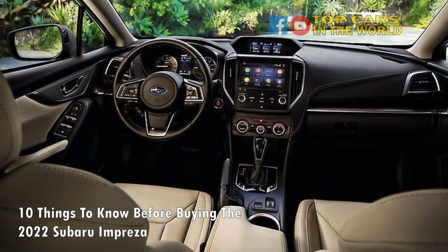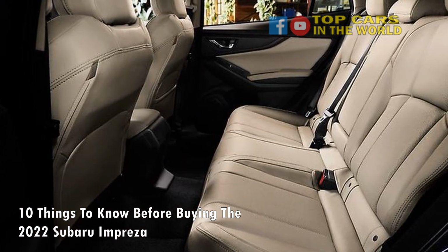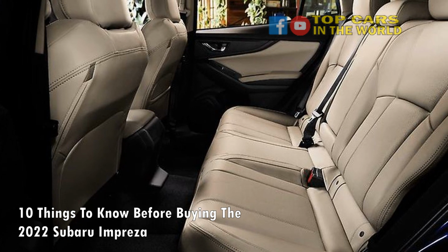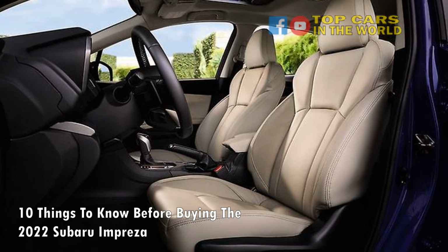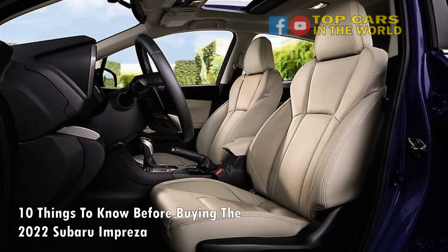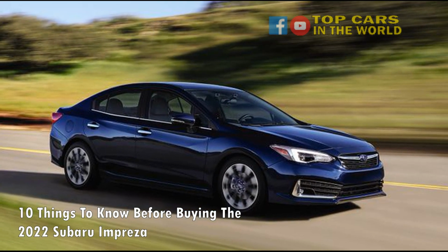However, get the manual transmission and the fuel efficiency hits rock-bottom figures of 22 mpg in the city and 30 mpg on the highway, which turned out to be the worst of the lot. Nevertheless, Subaru provides a reasonably large 13.2-gallon fuel tank capacity, and that helps the Impreza to give out a reasonable tank range.